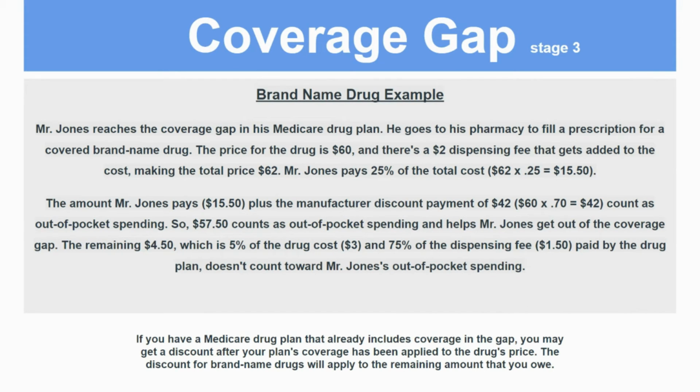Okay, here's a brand name drug example while you're in the coverage gap stage of Medicare. Mr. Jones reaches the coverage gap in his Medicare drug plan. He goes to the pharmacy to fill a prescription for a covered brand name drug. The price of the drug is $60, and there's a $2 dispensing fee that gets added to the cost, making the total price $62.